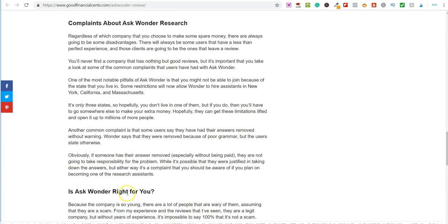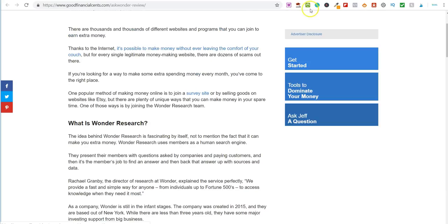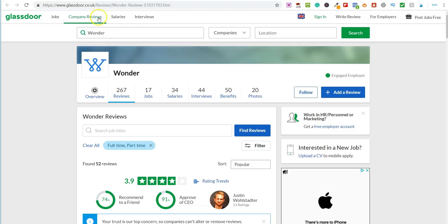Now, in terms of complaints and is it good for you, a website that you can use to find reviews about any company in the world is this one here, which is called Glassdoor. Obviously, I'm in the UK, so this is the UK version, but you can see this is the company Ask Wonder. It's had 267 reviews. Overall, it's got a 3.9 out of 5-star rating.